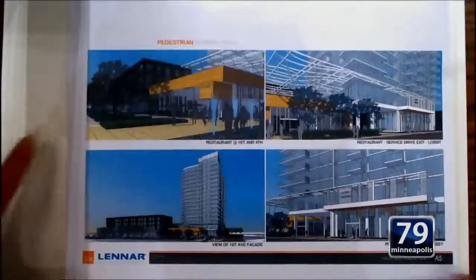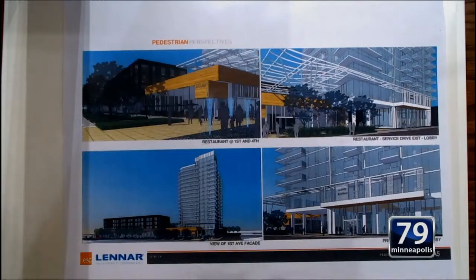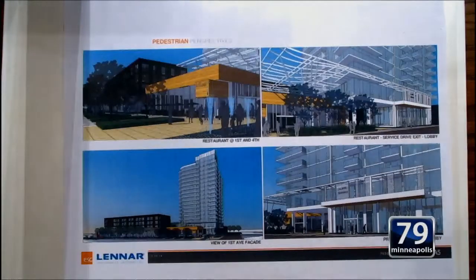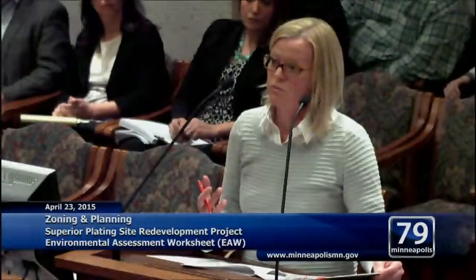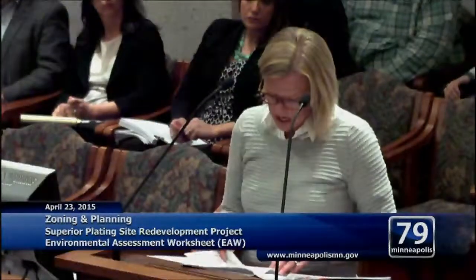And this is probably the best rendering I have of what they're proposing to do with the low-rise units. This would be looking almost at the intersection of University and First, with the townhomes and the tower located a bit more centrally. All in all, we do believe that the issues identified in the EAW, and again, acknowledging the environmental contamination issue, can all be mitigated not only through our city's land use process, but through an ongoing continuation and coordination with the MPCA and Hennepin County. So we are recommending that you determine that an EIS is not necessary this morning. I'd be happy to answer any questions that you may have.